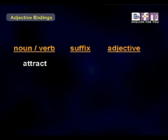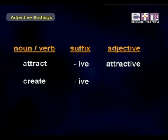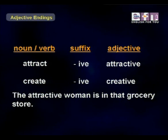Okay, we have the verb attract, the suffix I-V-E, and the adjective attractive. The verb create, the suffix I-V-E, and the adjective creative. The attractive woman is in that grocery store.